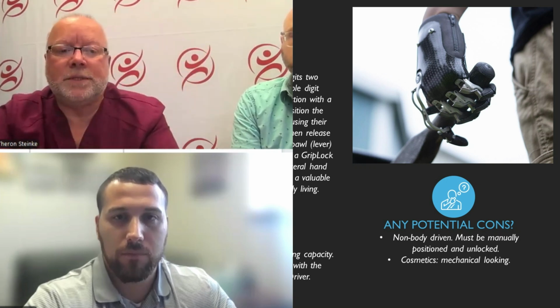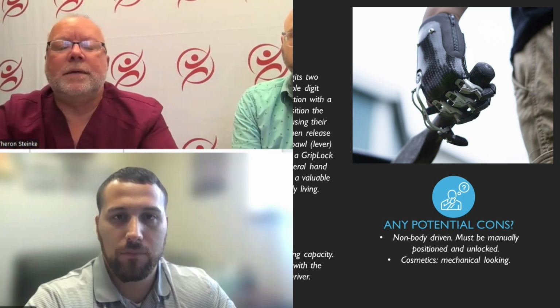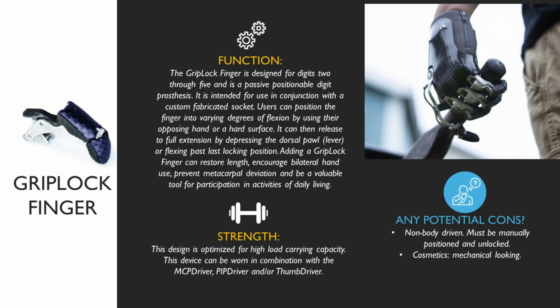Those are the same as the PIP drivers and MCP drivers. You can get those wet. I don't believe we've seen anybody break those either. They're very durable too. The cons to those is it's not really body power driven. You have to use your other hand or something to push into them to get them flexed and extended. And it definitely is mechanical looking.